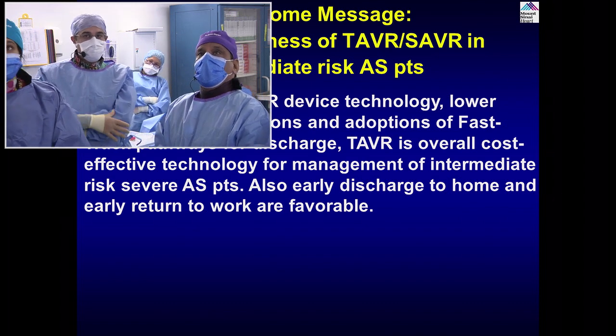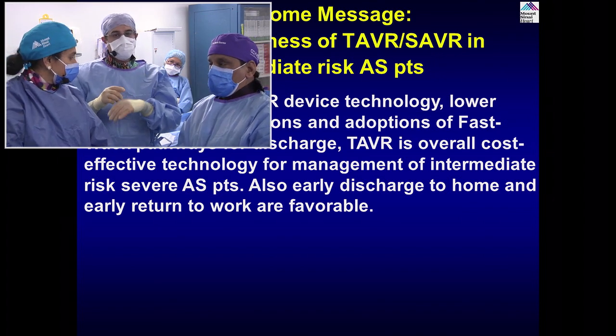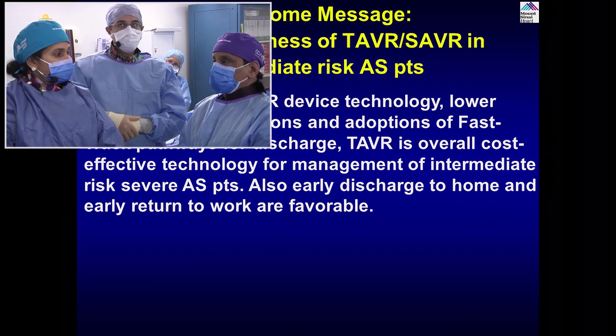The findings that you're mentioning are similar to what Europeans saw a few years ago. I think that we are at the cross line here, and the number of surgical AVR within the next few years is going to drop. The number of TAVR is going to exponentially increase.